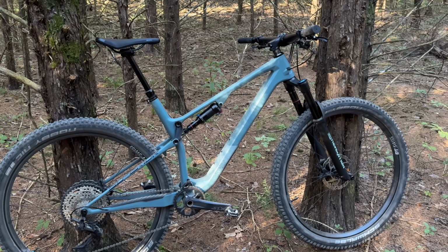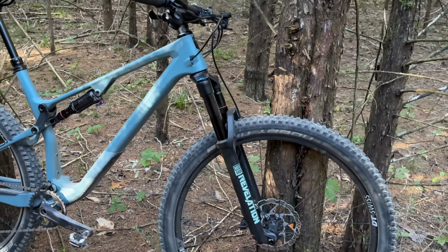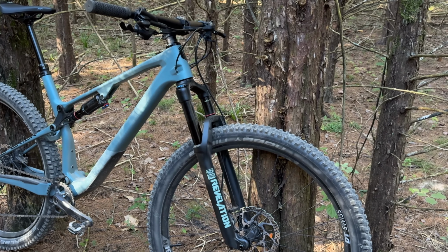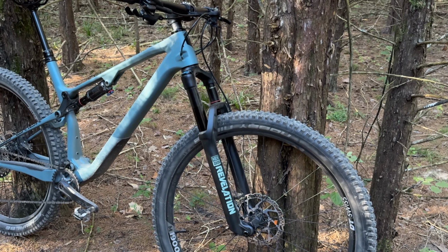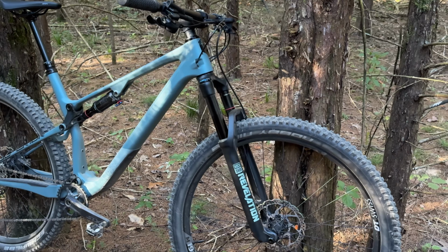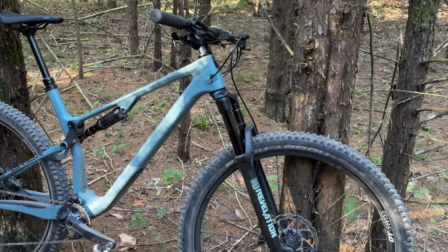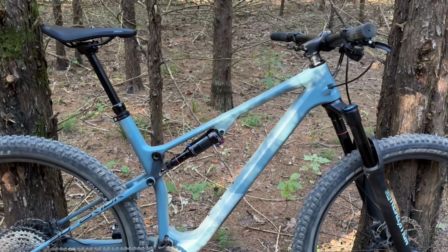Okay, so taking a closer look at this bike, it has a RockShox Revelation fork. This is 140 millimeters up front. This is a little bit older technology by maybe a year or two, but so far, super impressed. It's really, really plush. I'm running about 89 PSI and I have about total weight of about 190 pounds with all my gear on. But this full carbon frame is super, super slick.